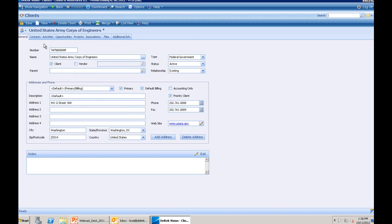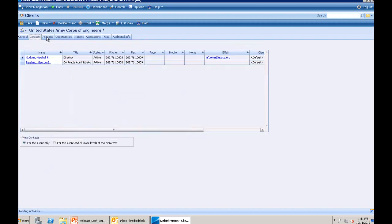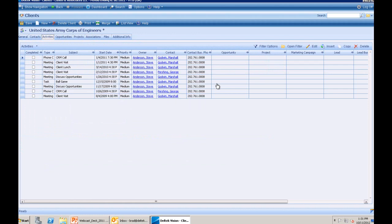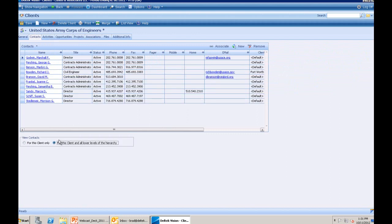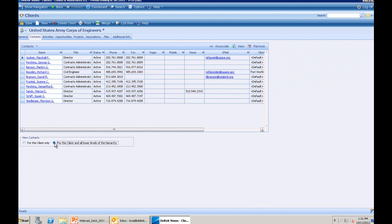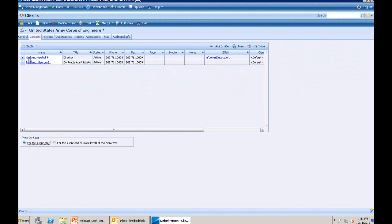So if I go ahead and navigate over to our U.S. Army Corps of Engineer client record, I can go ahead and go over to any of my grids here, and let's say activities, for instance, or contacts. I could see all of the contacts that are related to anywhere within the U.S. Army Corps of Engineer record, or for the single client that I'm looking at only. So we fully support that parent-child information within our client info center.